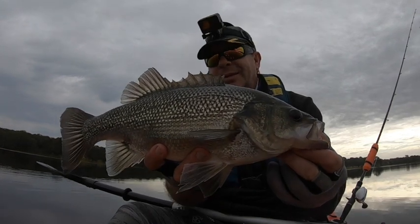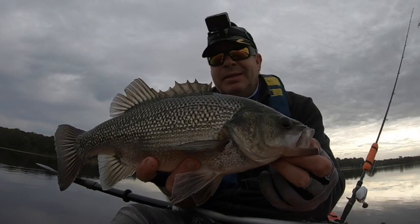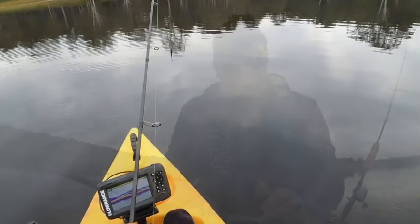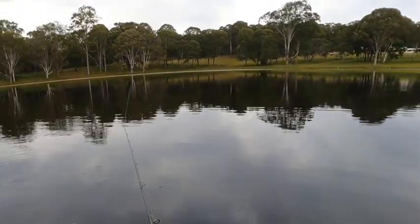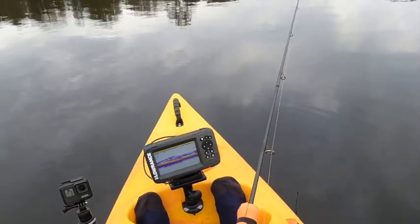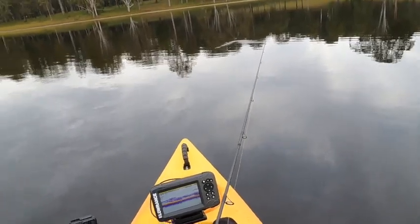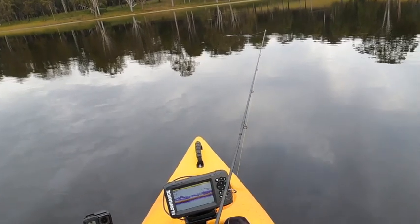Sinking stick baits, lipless crankbaits. I'm having a ball. So 2 casts with this without it being tangled has resulted in 2 fish. Let's see if we can make it 3 from 3.